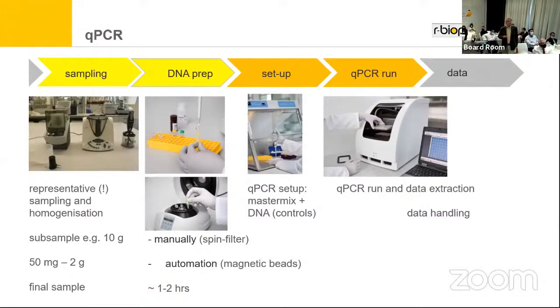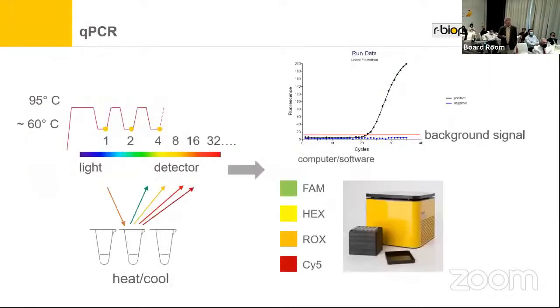Then one is doing a qPCR setup in a dedicated laboratory, which has to be clean in terms of molecular biology, not of microbiology, and will run a PCR run, which can be done on a lot of thermocyclers. So this will be just this last slide to explain the PCR.